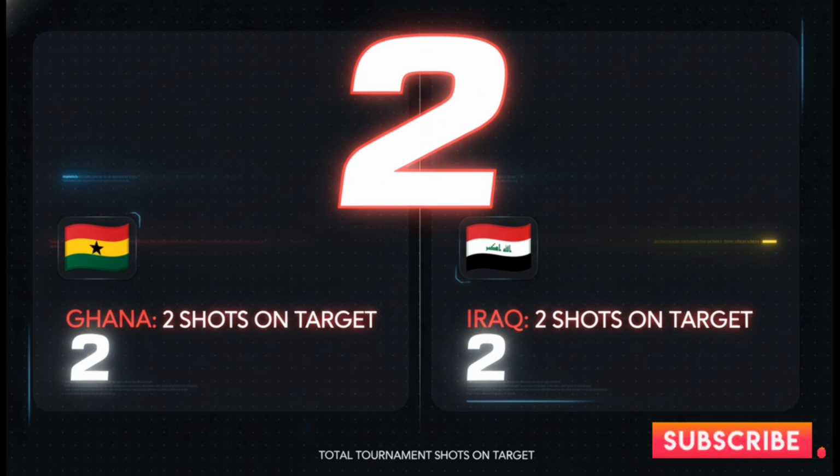2. That ties them with Iraq for the second fewest shots on target out of all the teams in the tournament. So, this wasn't just a bad day at the office against Colombia, this was a fundamental failure to generate any real attacking threat on the international stage.